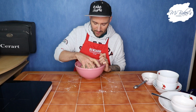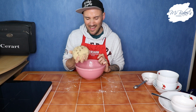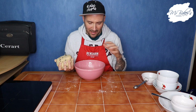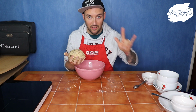Now hopefully you should find that your dough starts to come together and you're able to push it into a nice big ball like this. If you're finding it's a little bit dry, then that's when you can add a little bit more of your milk. Don't just put it all in though, because you might only need a little bit, so add a tiny bit at a time. But if, like me, you've been able to get it to come together in a big ball like this without that extra milk, then you don't need to use it at all.